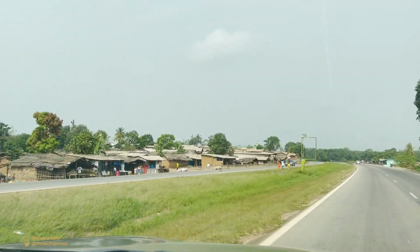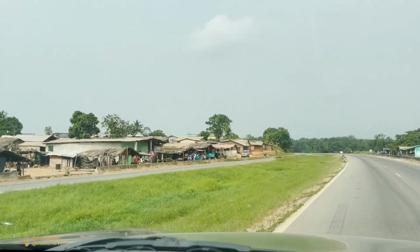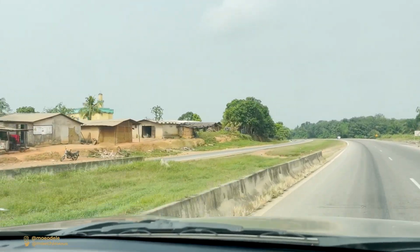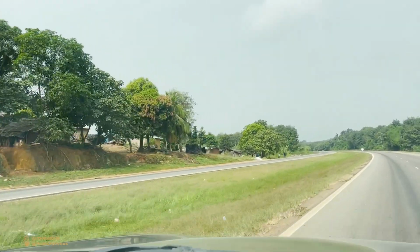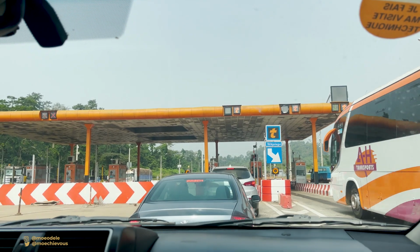Okay, so when you're passing the toll, you have to have change. They won't take 5,000 or 10,000, so make sure you break your bills into smaller bills. So this is a village, because I was just asking if there were people who live here, and I was told that it's mostly farmers. And then somehow we just saw their houses. So this is the second toll.